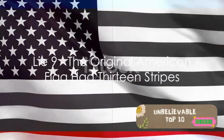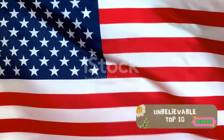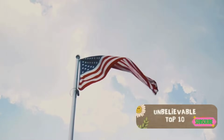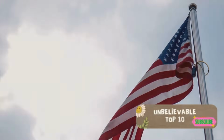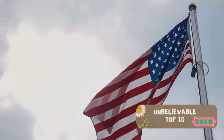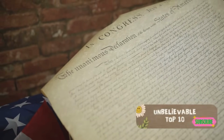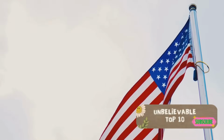Next, at number 9, we tackle the myth of the original American flag. The common belief is that the flag always boasted 13 stripes, a nod to the original 13 colonies. But here's a twist. The original flag actually had only 12 stripes. Why? Because Delaware, often counted among the 13, was never a separate colony. It was part of Pennsylvania until 1776, when it declared itself a state. This piece of history is often overlooked, leading to the widespread misconception.